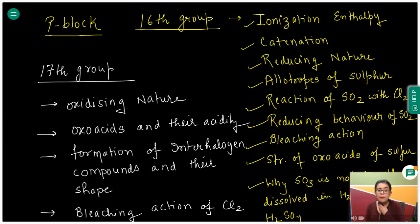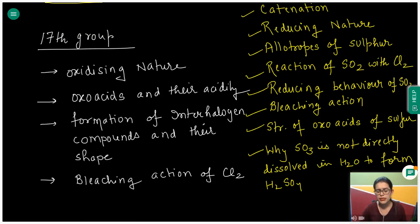Okay. So this is how you have to do inorganic chemistry. But still, the people who want to know the important topics, for them, I have mentioned the important topics. But again, I would suggest the same thing: just do NCERT question, back exercise question, in-text question and 5 year question paper. Repeatedly, I'm saying this. So from group 16: ionization enthalpy, catenation, reducing nature, allotropes of sulfur. Reaction of SO2 with chlorine, reducing behavior of SO2, bleaching action, structure of oxoacids of sulfur, why SO3 is not directly dissolved in water to form H2SO4. These are the important topics.